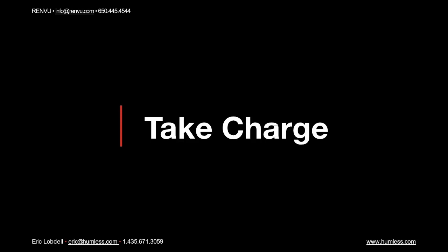It is not subject to rapid shutdown requirements. This is subject to where the carport is directly installed. So if you want to email us at info@renvu.com, I can give you a little bit more information regarding rapid shutdown requirements, but the short answer is no, it is not subject to rapid shutdown requirements.